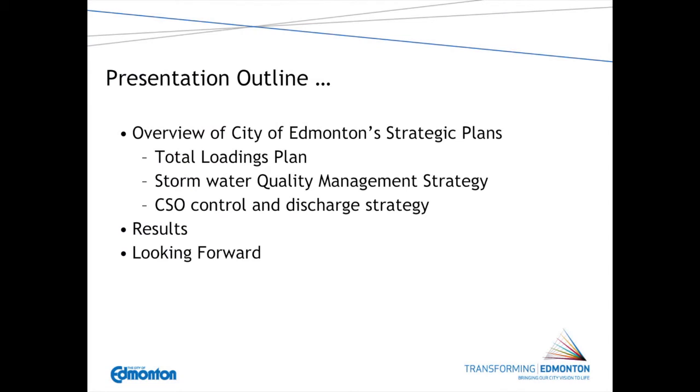So this is the outline of the presentation, which is an overview of the COE's strategic plans in terms of total loading reduction, stormwater quality control, and the CSO control, and show you some results, and just share with you what we're going to do next.